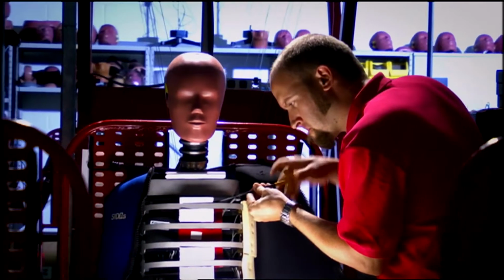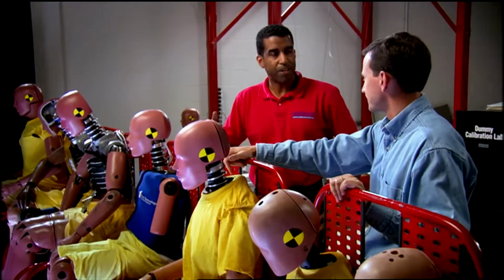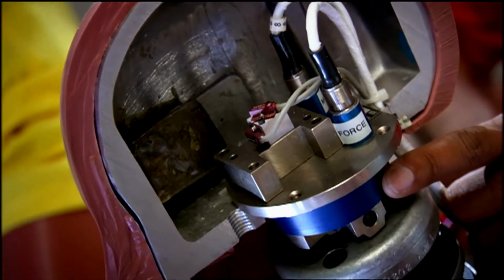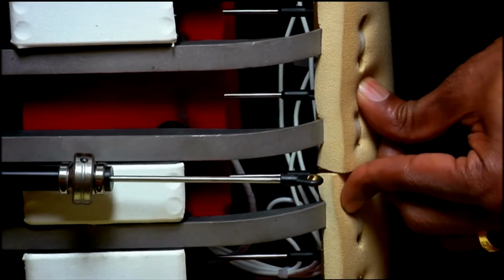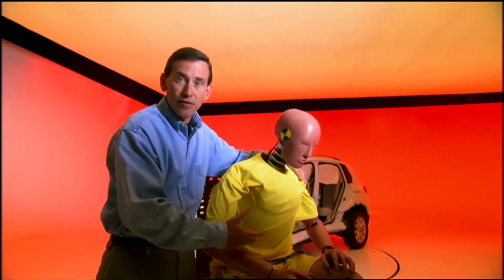Side impact dummy is a very complicated dummy. It has the most instrumentation. They have sensors from the head to the toe. The accelerometers give us the acceleration of the mass. The load cell measures force. And then we have the potentiometers that measure the displacement. The ribs actually move. So dummies are very sophisticated. They provide data from many different body regions.